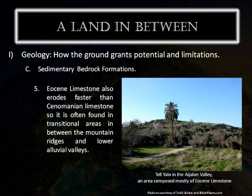And because Eocene limestone is so flaky and brittle, it erodes faster than Cenomanian limestone. So it is often found in transitional areas between mountain ridges and down in lower alluvial valleys. And many of Israel's wars with the Philistines ended up being waged in these transitional areas between the high rocky Cenomanian limestone ridge up on Judea and Samaria and the low fertile alluvial plain of the Philistines down by the coast.